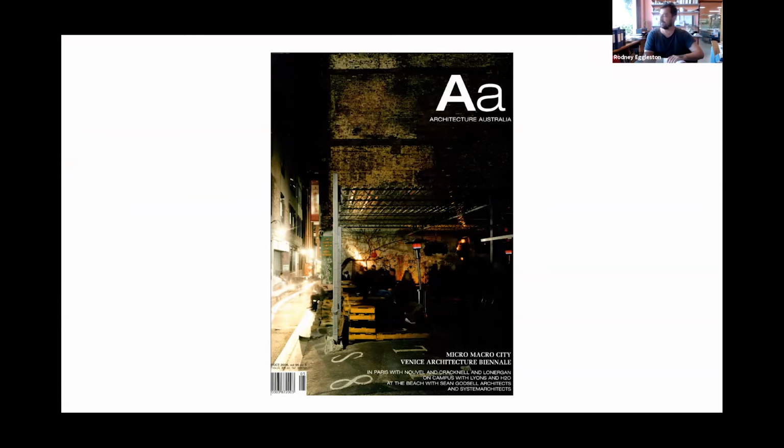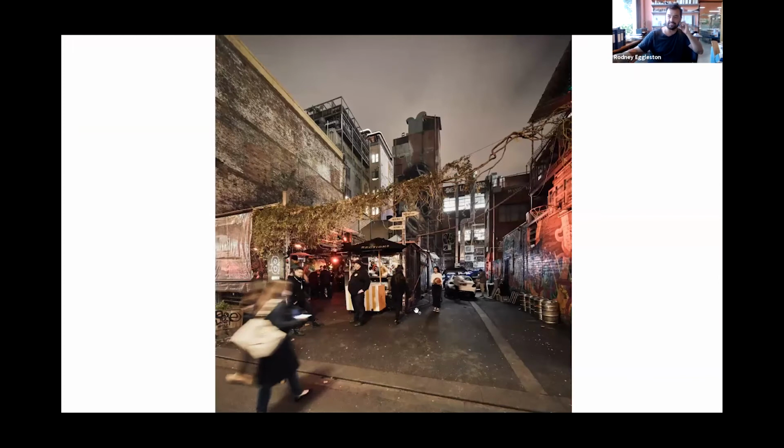So this is a little bar in Melbourne called Section 8, and Section 8 was just constructed out of pretty rudimentary parts, transport pallets, Hopley's trusses, and it was so rudimentary that actually it got the front cover of Architecture Australia, but nobody actually knew that it was designed. They just thought it had grown over time, and we found that super interesting.